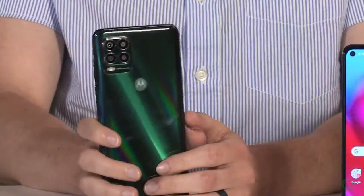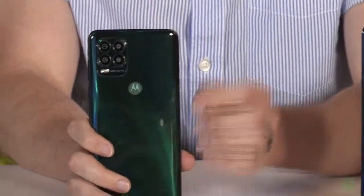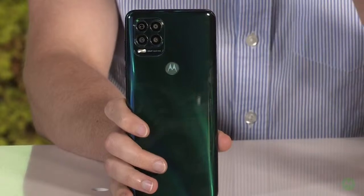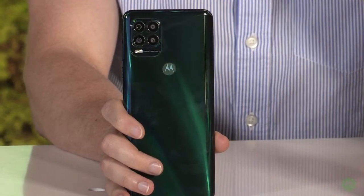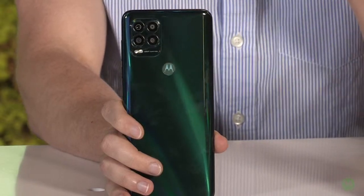Yeah. Let's talk a little bit about the camera. So this device, if you can see from the back here, has 4 cameras on it. This has packed some amazing capability into it. So you've got this main camera that's 48 megapixels, which has what we call quad pixel technology, which combines every 4 pixels into one large pixel that captures a lot more light.